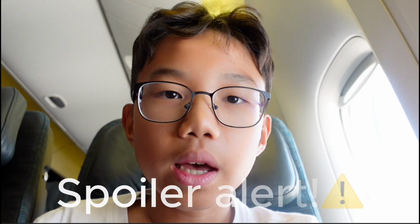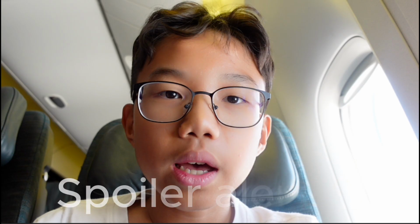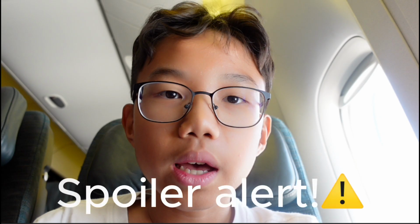I must interrupt this, but it's not a Cathay Pacific layout. I know what you're thinking, that doesn't really make sense. But the thing is, it is configured in a 3-4-3 configuration, and it's basically prioritizing more comfort. So yeah.